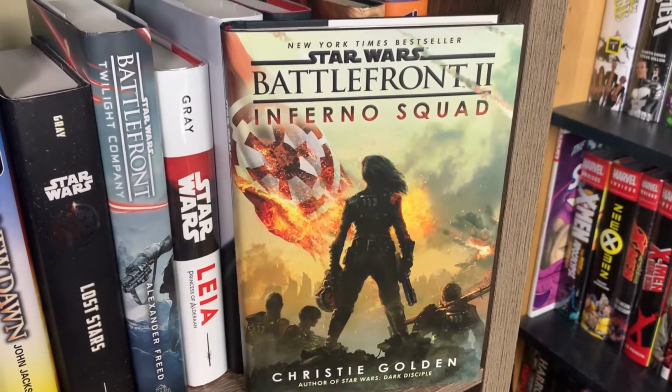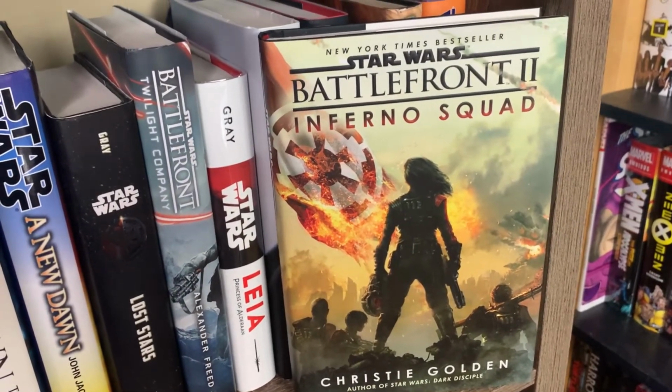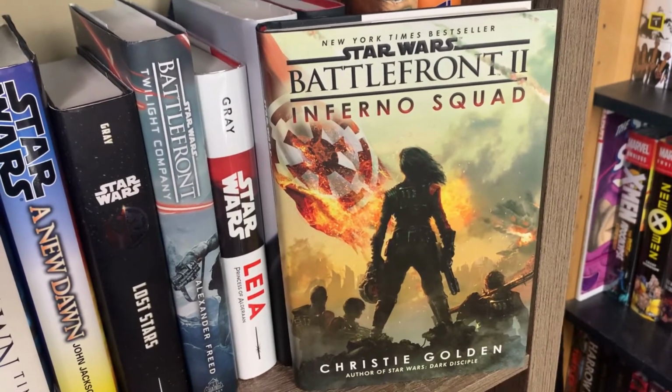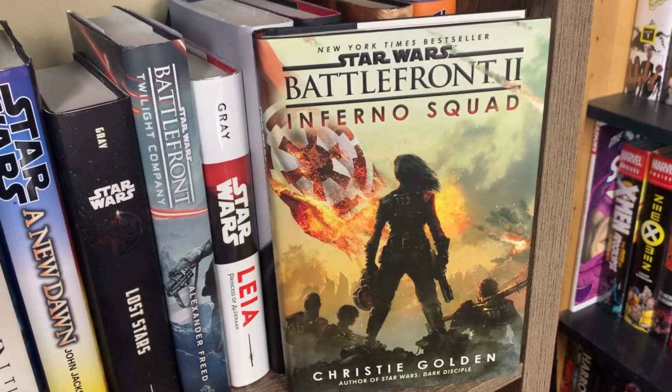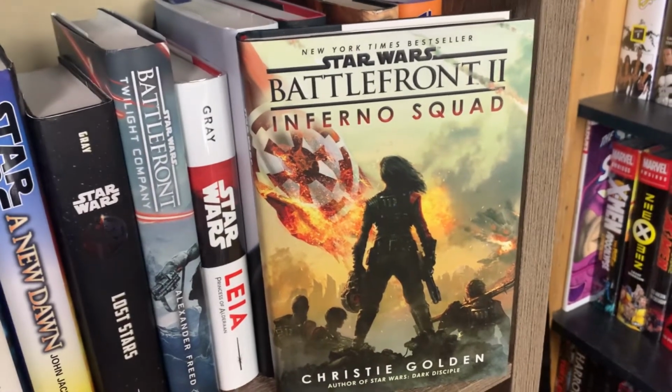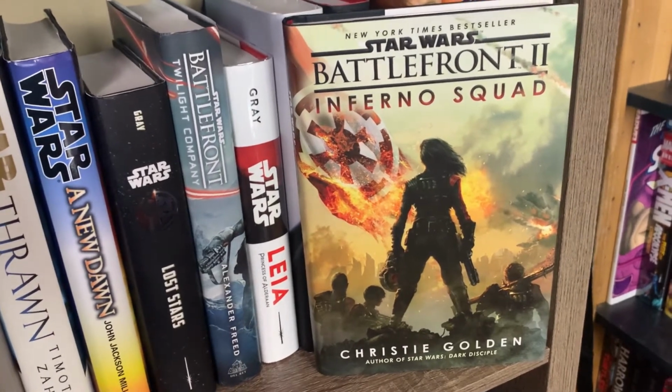Battlefront 2 Inferno Squadron is another one I have not yet read. Again, nobody really talks about the Battlefront novels, so I do want to get into this, especially because it's Christie Golden, and I really like her work, but yeah, not a huge fan of the story mode or anything in Battlefront 2, so I wasn't too intrigued to read this, but did pick it up nonetheless.